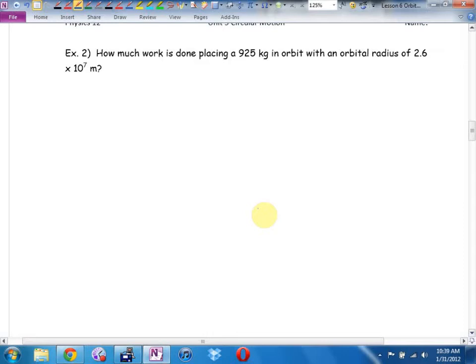Kara, are we just lifting it up and holding it there, or does it take it into an orbit? Oh, so you know what? I can't assume the kinetic's going to be zero. In fact, it can't be zero. It's going to be also having some kinetic energy. This question's going to have two parts. Find the change in potential, find the change in kinetic. I like this question.